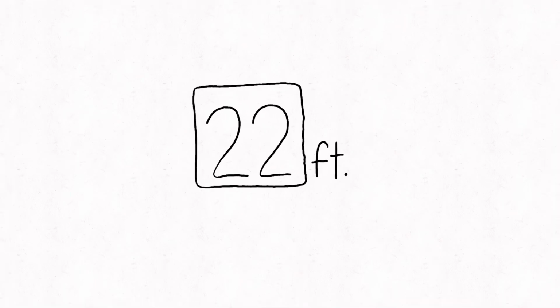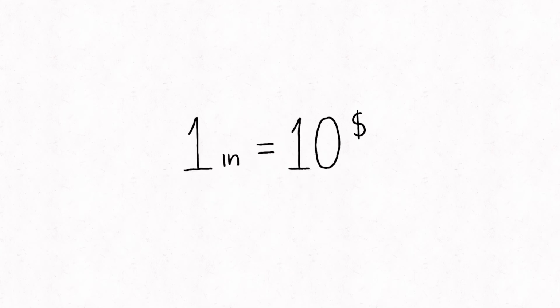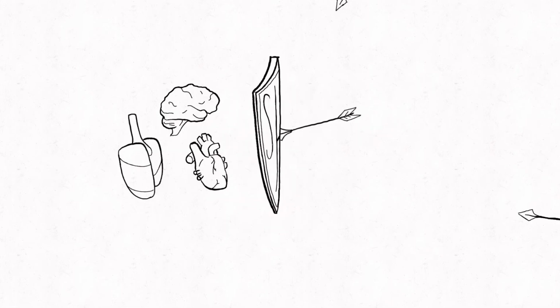Did you know that the skin is the largest organ of the body, accounting for 22 square feet? It weighs 6 to 9 pounds, and 1 inch of skin costs $10. The skin acts as a protective layer as well as the first barrier against infection, so it's the body's front line of defense as it protects the other organs.